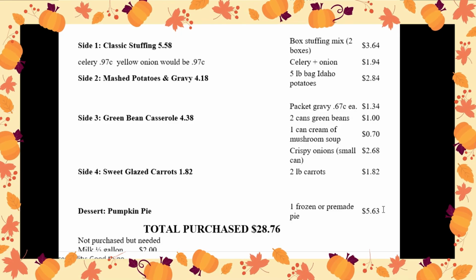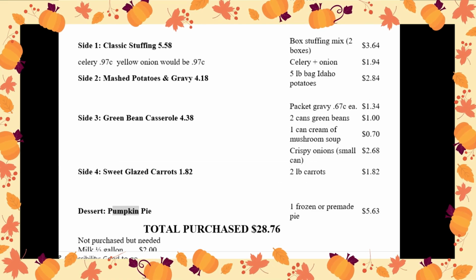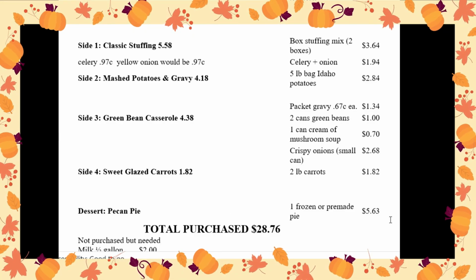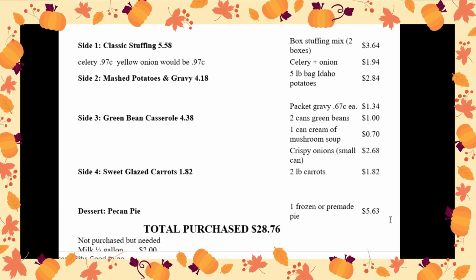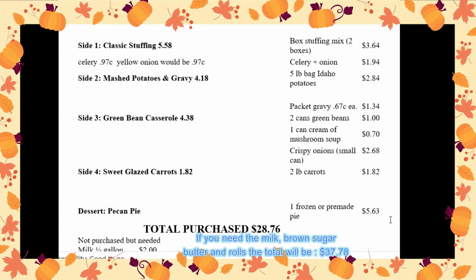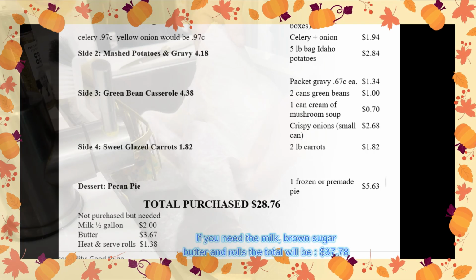for, I didn't get pumpkin. I got pecan. Let me change that. We did so much pumpkin. If you saw my previous video, I made 4 pumpkin desserts. So this time we did a pecan, and it was $5.63. It was in the frozen section, and it was a Marie Callender's, and it was really good too. So like I said, I spent $28.76.